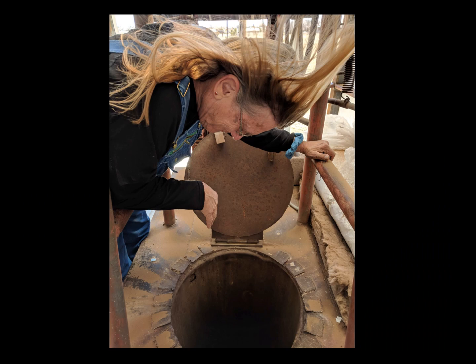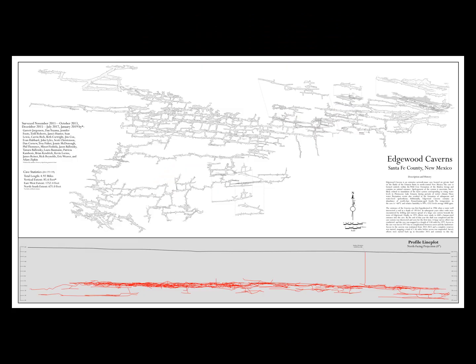You can see the air coming out of the entrance shaft here. This is a map of the cave by Garrett Jorgensen, and in the profile you can see the single entrance shaft going down. The cave's roughly 150 feet under the land, and the deepest parts of the cave are in the far east and the west.